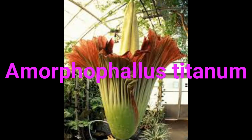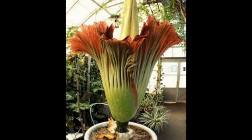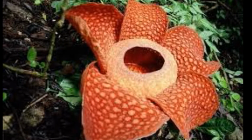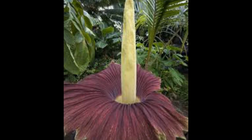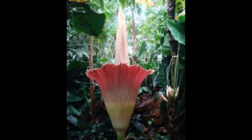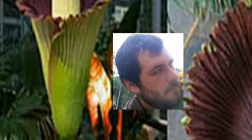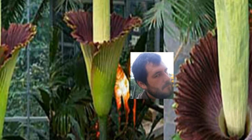And at number 2, Amorphophallus titanium, or known as the corpse flower. Both the Rafflesia arnoldii and the Amorphophallus titanium are known as the corpse flower for the foul odor that they generate to attract pollinating insects. One Amorphophallus titanium corpse flower can weigh as much as 170 pounds. And oddly enough, it's also from Indonesia.